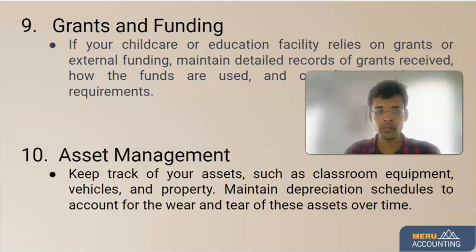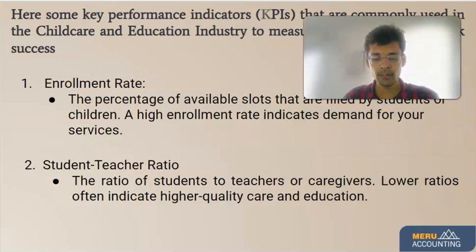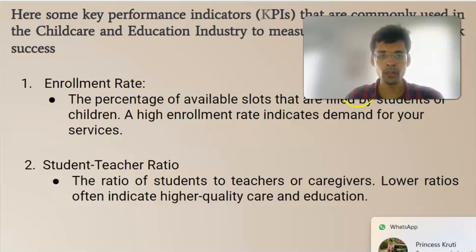And then asset tracking is most important, so you also need to keep up a depreciation schedule for your assets. Here are some of the key financial and non-financial KPIs which can help you to know the performance of your school.